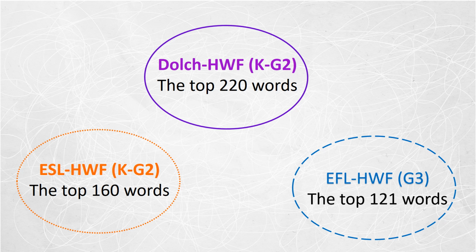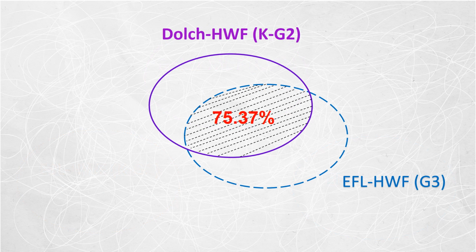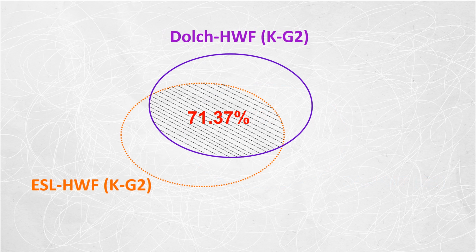And following up the process, I found the top 220 words to compare with the words that I collected in different classrooms. For example, in EFL classrooms, I found 121 words here, and in ESL classrooms, I found 160 words. I compared the Dolch sight words and the EFL high frequency words. I found that they have 75% coverage. What happens in ESL classrooms, they have a 71% overlap ratio.